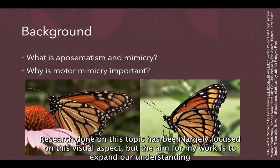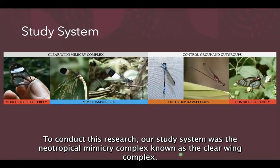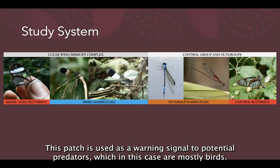Research done on this topic has been largely focused on the visual aspect, but the aim for my work is to expand our understanding of the evolution of multi-component aposematic signals to include behavioral mimicry, but more specifically, flight mimicry. To conduct this research, our study system was the neotropical mimicry complex known as the clearwing complex. The models in this complex are the Ithomiini glasswing butterflies, whose aposematic color signal is an ultraviolet reflective white wing patch. This patch is used as a warning signal to potential predators, which in this case are mostly birds.